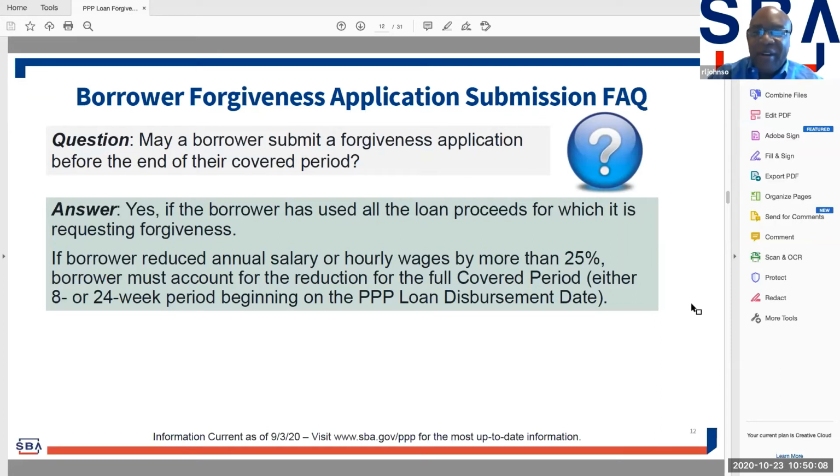Now, hopefully you guys have not reduced the hourly wages or annual salary by 25%. I hope you didn't do that. So basically, if we haven't done that, then the 24-week period is a better one to choose. It's kind of what you were saying last time you were here. Yes. And then put as much of payroll on that as you can, and make sure you're not putting any other expenses that are not allowed, because that could trigger an audit, handcuffs, that kind of thing. Well, the SBA is going to catch it, right? Yes, and it will.